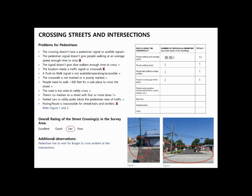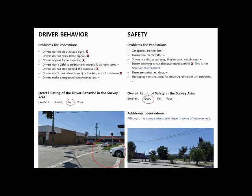The crossing streets and intersections were also fair. The intersections were not very well designed, and that resulted in conflicts between pedestrians and vehicular traffic. It was an observation that pedestrians had to wait longer to cross, and that was evident at a few intersections. The driver behavior, as I already mentioned, was again fair.